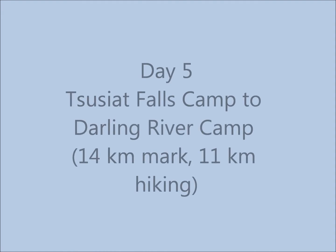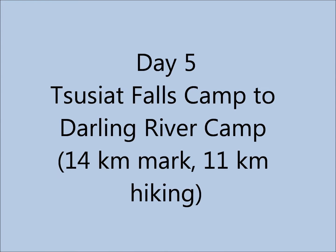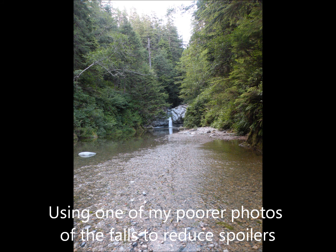Day 5 involved both inland and beach walking, and the hiking was getting easier, although there were still mud pits. We hiked to Darling River that day, at 14 kilometers, making it an 11-kilometer day. Darling River has a larger waterfall than Tsusiat. Even if you don't camp there, be sure to detour to go see it, as it's very lovely, and if the weather is warm, would make a lovely swimming spot.